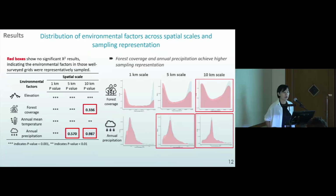The table shows the chi-square results for well-surveyed grids. Non-significant values indicate representative sampling of the environmental factors, such as forest at 10 kilometer and annual precipitation at the 5 and 10 kilometer scales. As the spatial scale increases, we can see in the left figures that forest coverage and annual precipitation achieve higher sampling representation.